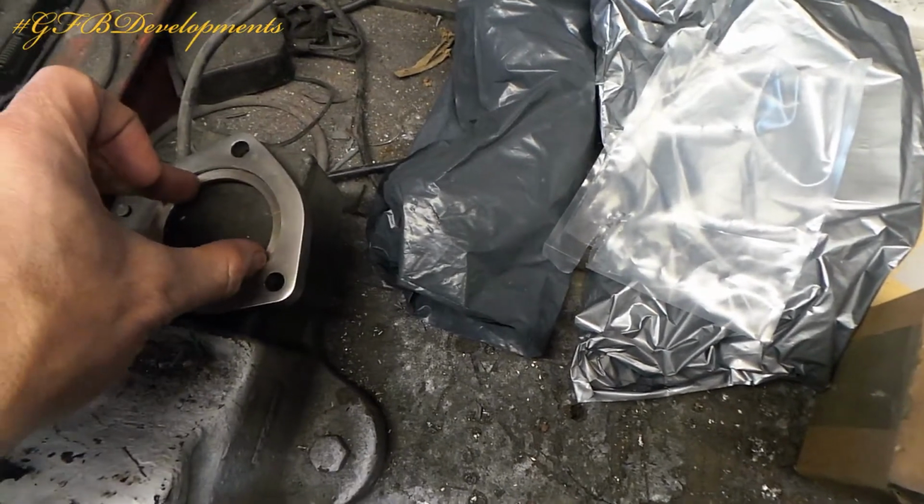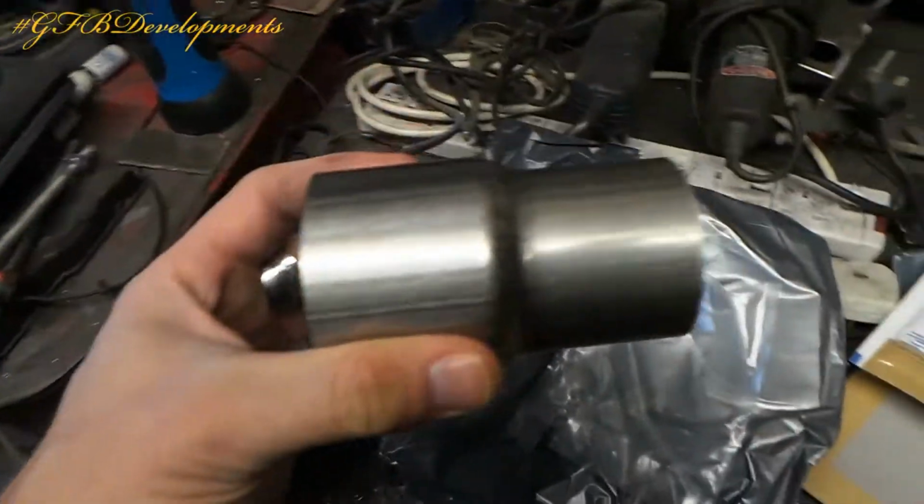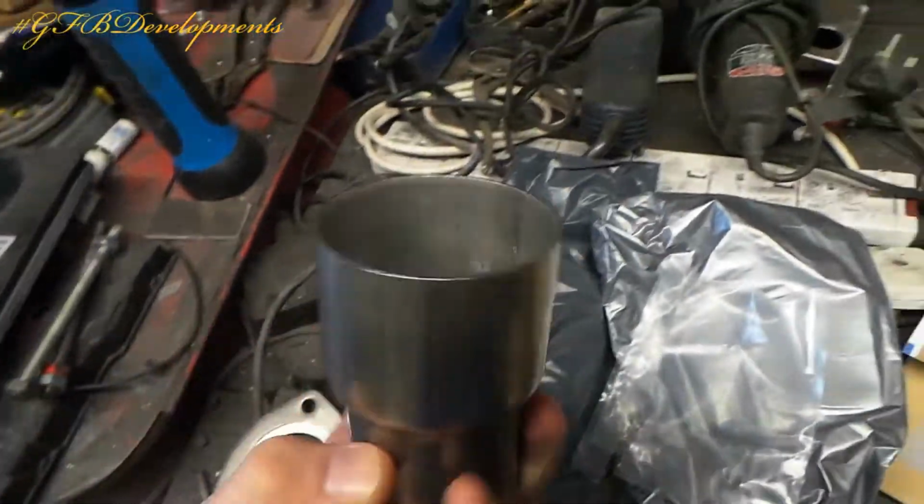So that's 2.5 inch. Now, I've gone to a 2 inch exhaust, so we need to step it down. So basically, bespoke. But now that is stainless, because the pipe that's going on there is going to be stainless, so I ordered one of those to step it down.